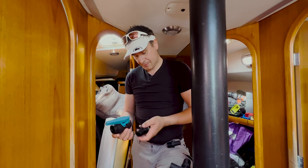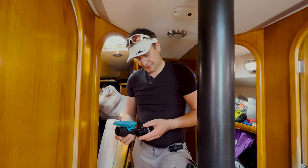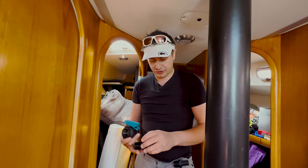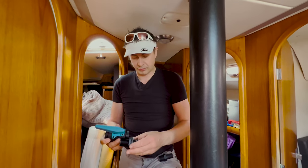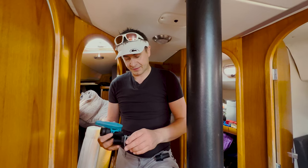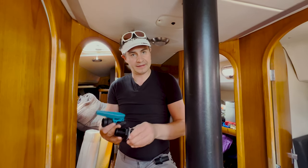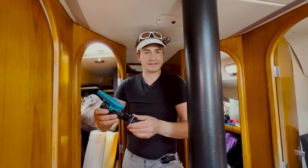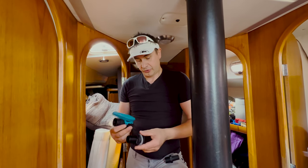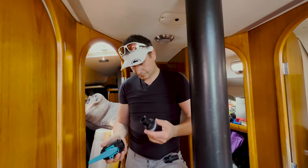And Trudesign recommend that you shouldn't have many threads showing. Once that's clamped into the hull, they want that to be as down low as possible, and that's just good practice because you don't want a lot of bending moment on that if you can avoid it. The further away it is, the more leverage. So we'll cut that down if need be.